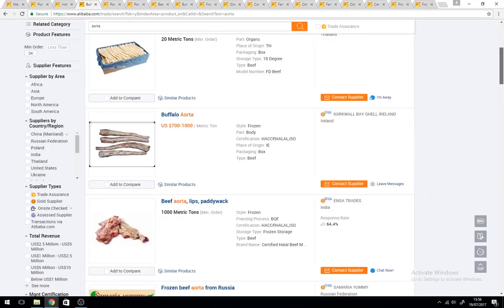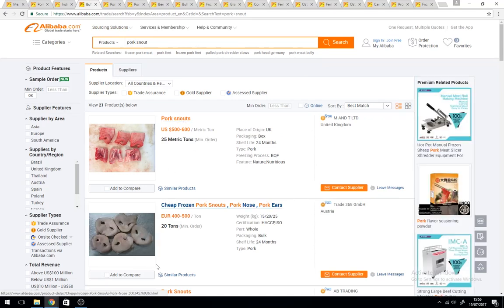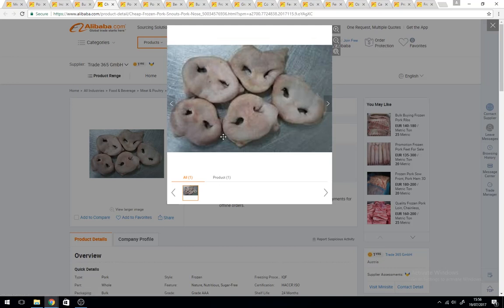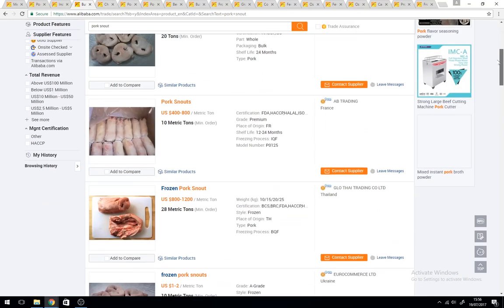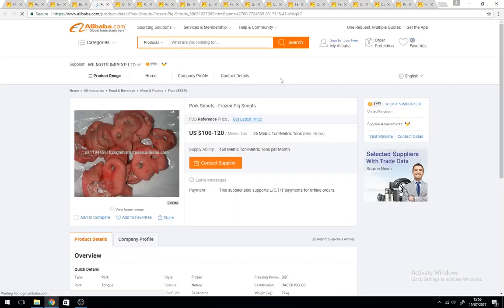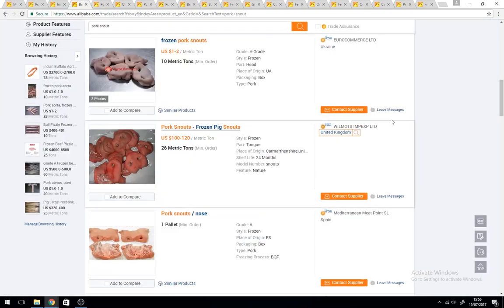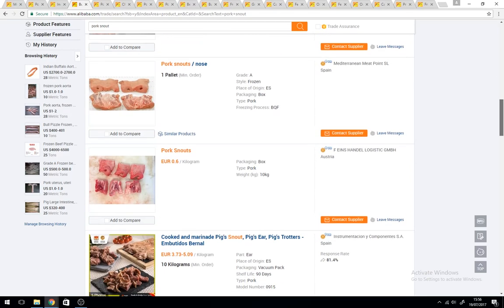Oh my god! What? Try pork snouts. Pork snouts. Try typing that in. Oh Jesus! Look at them! Aren't they great? Look at this. This is fantastic. Everyone knows the snout is the best bit of a pig. Yeah. It's quite big. They're several tons for the minimum orders, but I don't know, like one pallet, that's not very much. These would make good snacks. They would. Snout snacks. Pork snouts. Frozen pig snouts. $100 a ton. Oh, look, this one's $1 to $2 a metric ton. Are they inferior snouts? They must be, because someone else is asking for $100 for a ton.